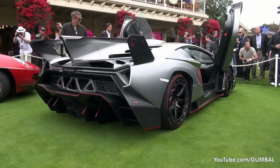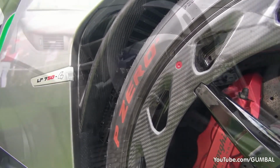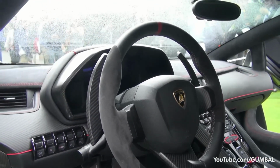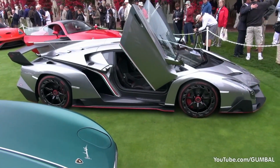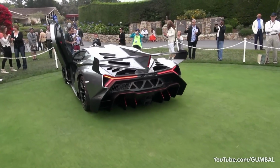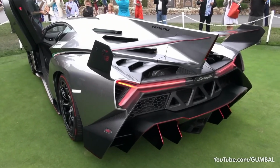At its debut, the price hovered around $3.09 million, but the last documented figure surged to approximately $5.03 million. Under the hood lies the identical 6.5-liter, naturally aspirated 60-degree V12 engine found in the Aventador, generating a formidable 750 horsepower and 507 pound-feet of torque. Like its roadster counterpart, the standard Veneno channels power to all four wheels via a 7-speed ISR transmission. The outcome? The claimed 0 to 62 miles per hour sprint in just 2.9 seconds with a staggering top speed of 221 miles per hour.